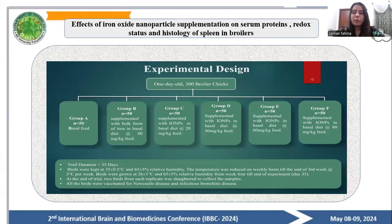For any research, the main component is the experimental design. In my research, I took 300 broiler chicks of 1 day old and divided them into 6 groups, with 50 birds per group. In group A, there was no supplementation, simply the basal feed. In group B, we supplemented a bulk form of iron in the basal diet at 80 milligram per kg feed.